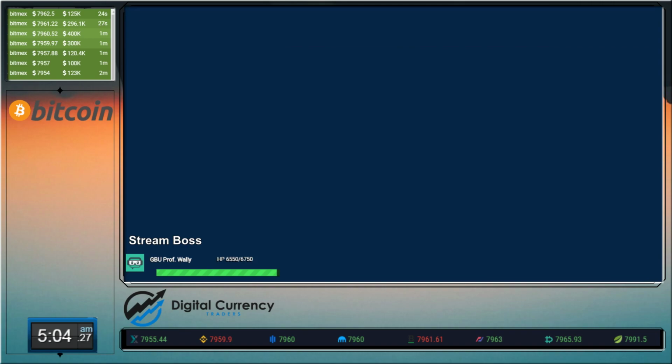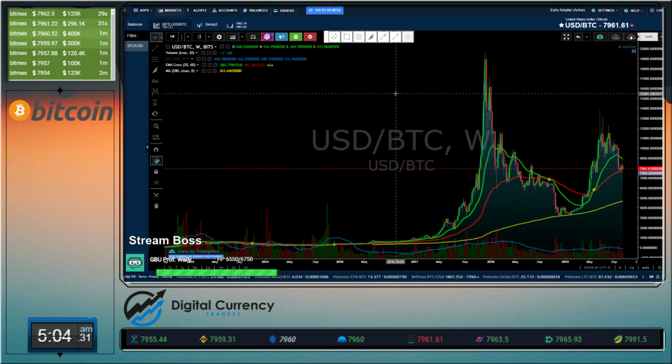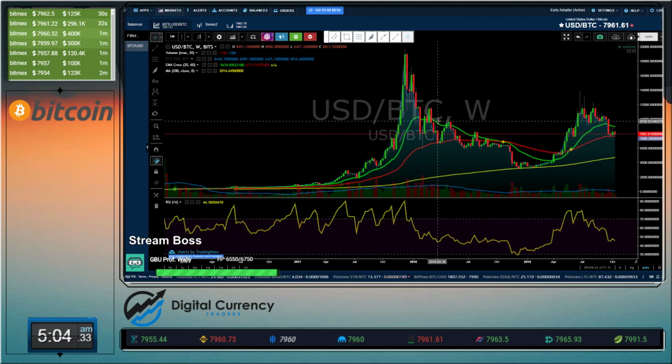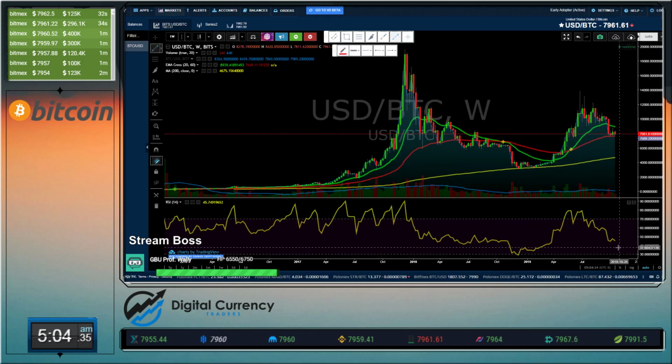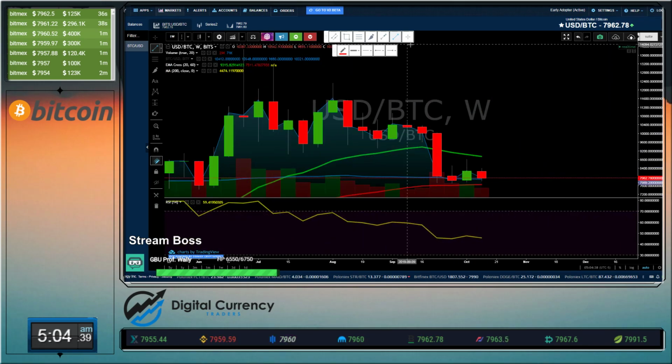Let's jump into the weekly view of Bitcoin, and we're looking at the relative strength index. So all the way along, we've been watching for this weekly view of the relative strength index to change, so that I can expand this.